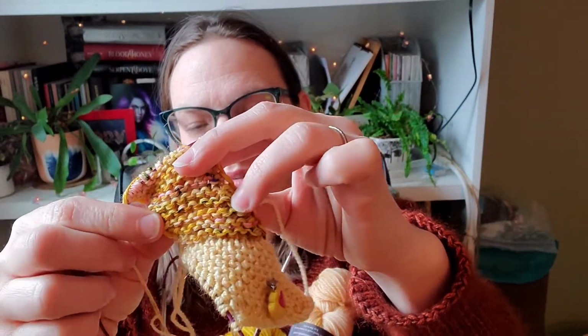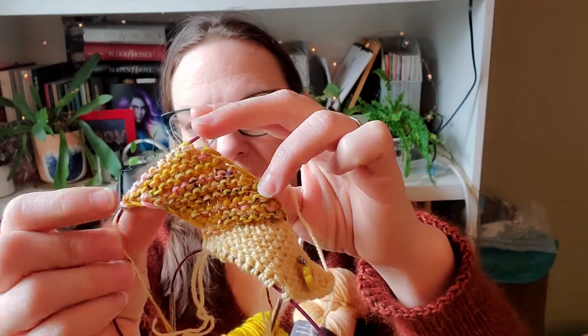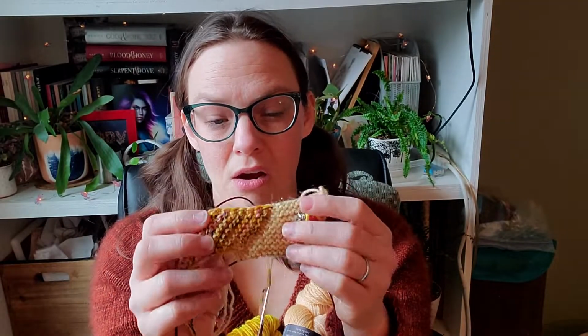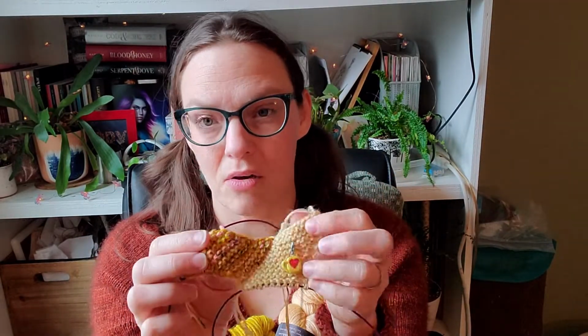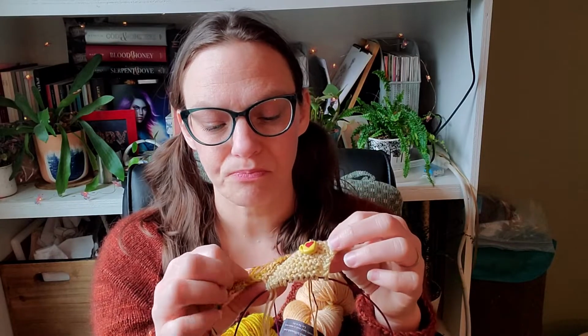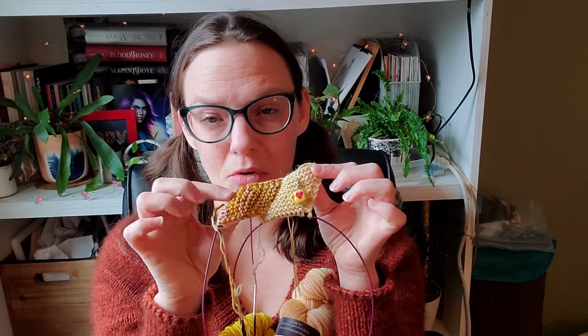And then there's this one. This was a mini that someone sent to me. So I'm using fingering weight yarn held double for some of them, and then if I have DK weight, I'm going to go ahead and use that single. I do have some of the yellow that I used on the waistband of the shorts. I've got more of that, so that's a DK weight, so I'll do that one single. But these two are both held double.